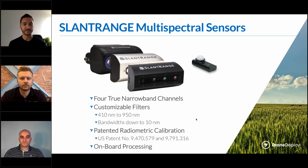And the last piece is onboard processing. So that's another component of how rapidly we process this data. But our processing workflow actually begins on board the sensor. The balance of that is finished on the ground in our software, but there's quite a bit of heavy lifting that's done on the sensor itself. And we're constantly pushing more and more of our analytics capability onto the sensor. So there's quite a bit of room for expansion and capability given the onboard processing power that we have in these sensors.